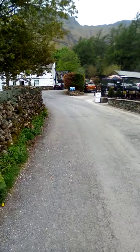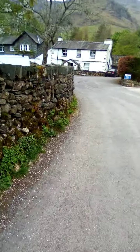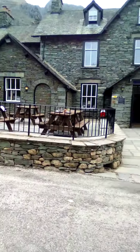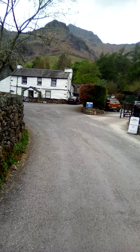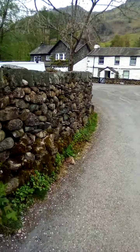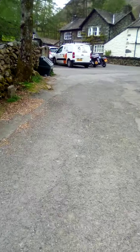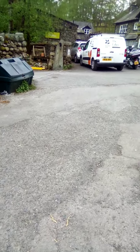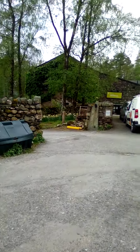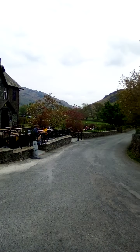Can't film too much because a lot of people around at the moment. Cool. That is the hotels here. And the waterfall is behind these trees. I might have to do a second video on the waterfall itself. Okay, there you go. Show you some of the scenery.